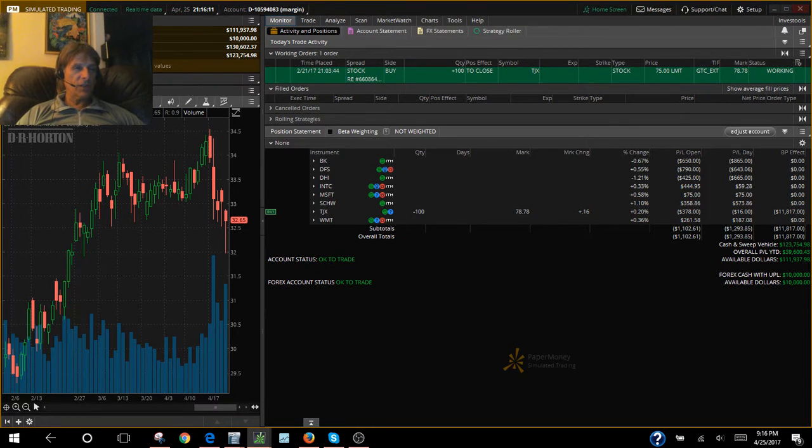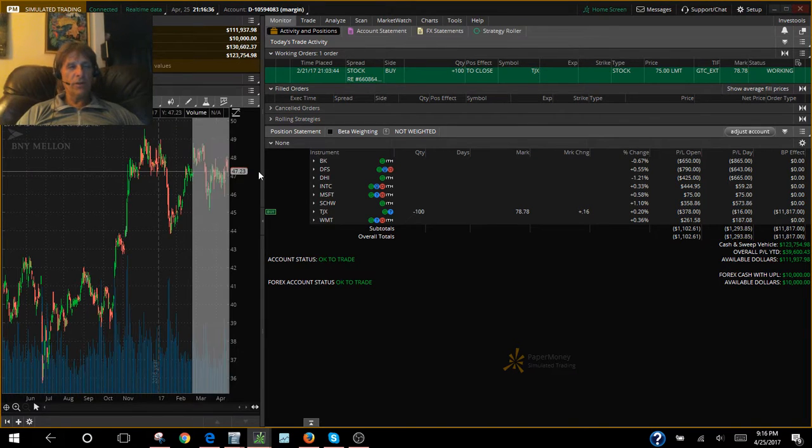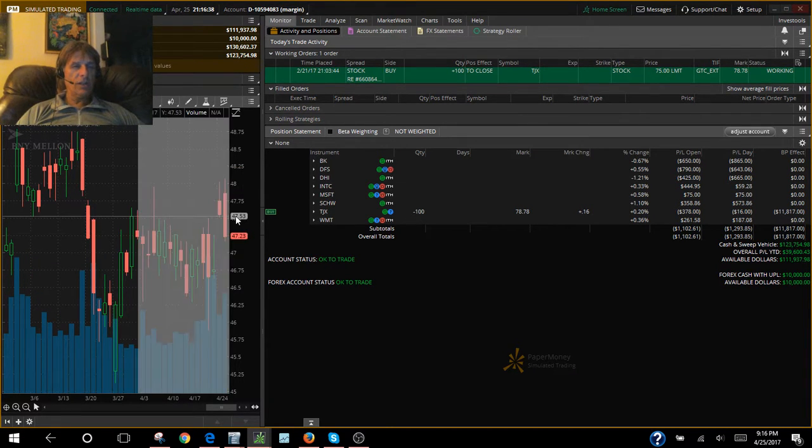BK is the first on the list, so let's take a look at BK. All right, BK starts the year on a trading range of 40, goes sideways for about 6 months, and right around the middle of October, she jumps from 40 all the way up to 48, goes sideways for a couple of months, drops down to 44, then comes back up to the 47, 48 area where she is right about now.